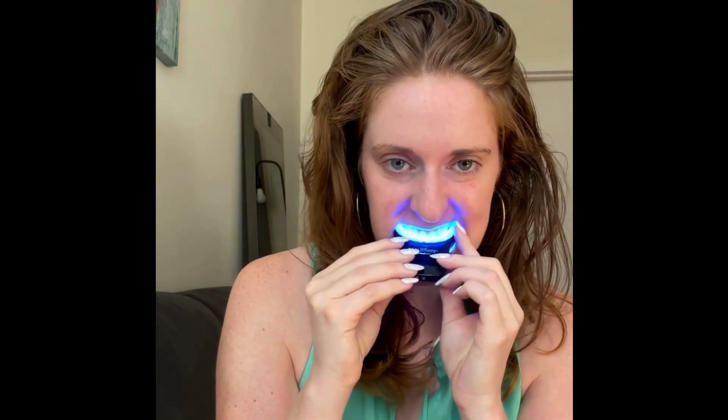It's so easy to use. You just put it on, choose your mode, and then put it right onto your teeth. This has become such an important part of my oral health routine.